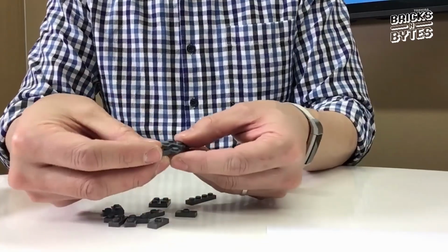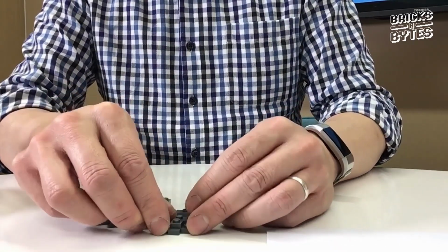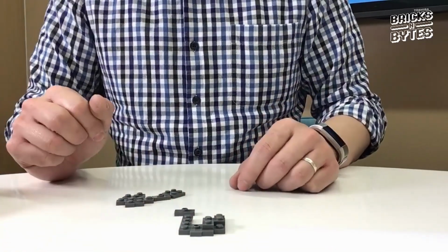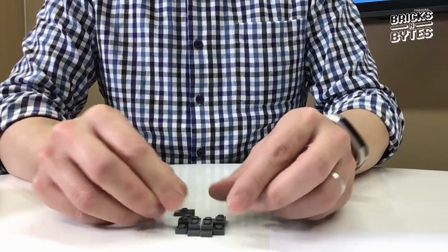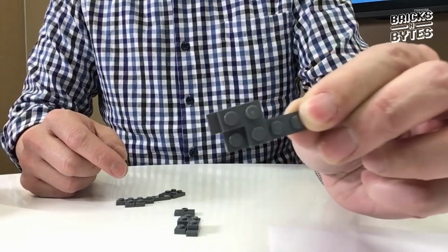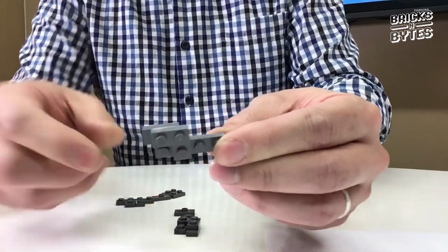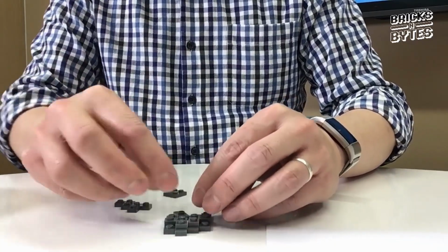So we're going to use these jumper plates here in this configuration. Okay, so I'll pop this in there. I'm just going to show you this. So hopefully you can see that configuration. The jumper plate is using that stud to connect in there. Right, so we're going to do that for all the sides.